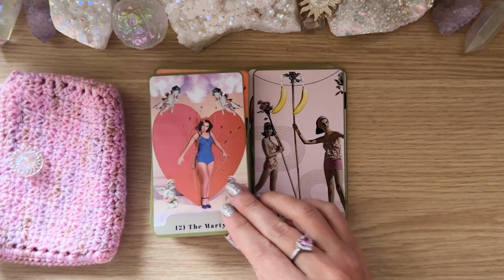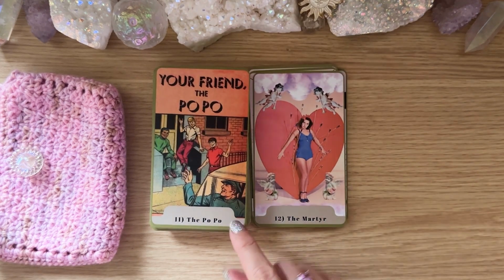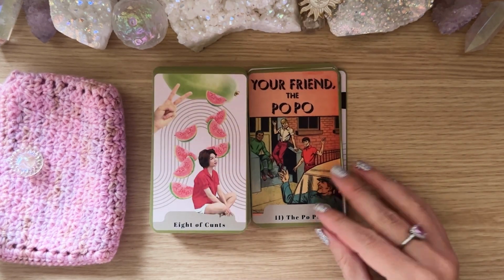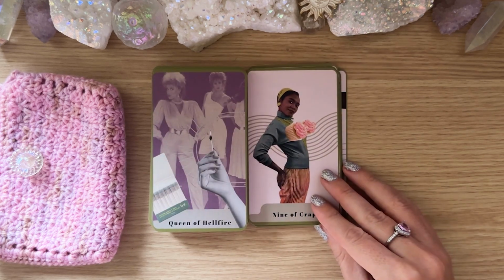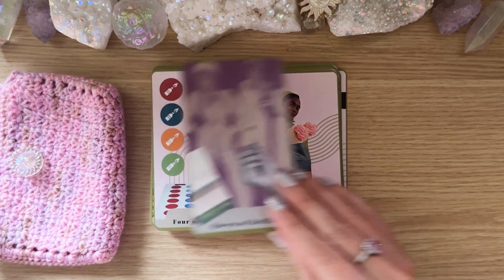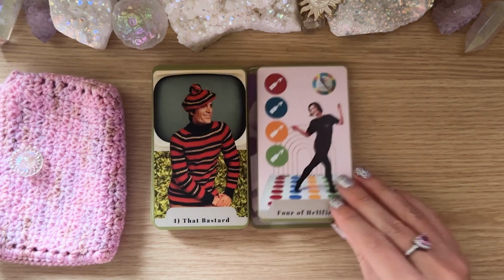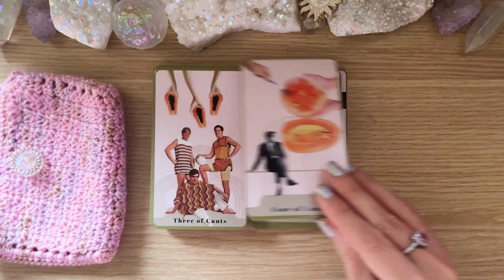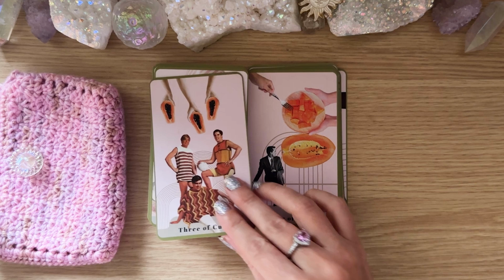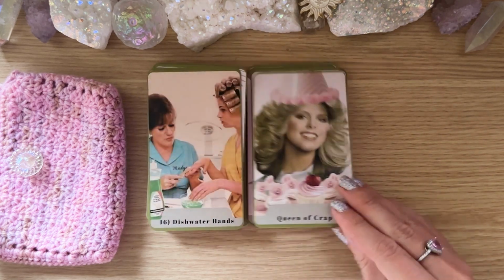I rarely use it. I really do. Because this is not a serious reader for me. I just can't take it seriously. It's a curveball, wild child, double birding me kind of deck. So it's more of a novelty deck, to be perfectly honest with you. I kept it in my collection for that purpose.